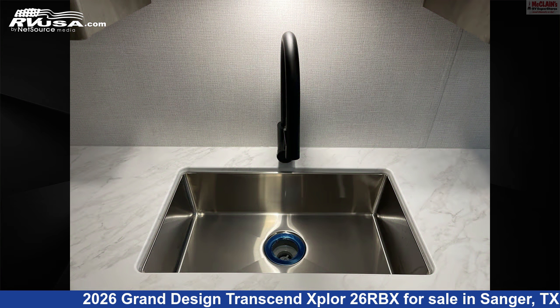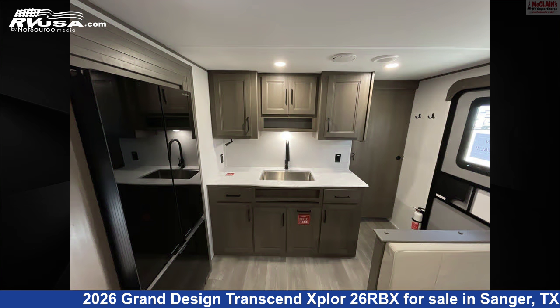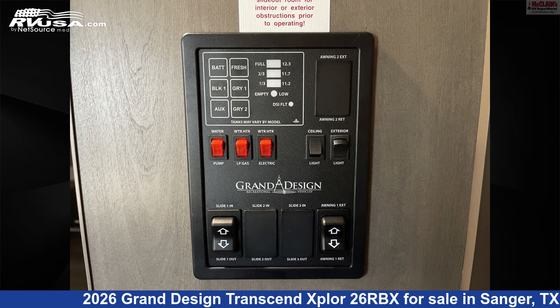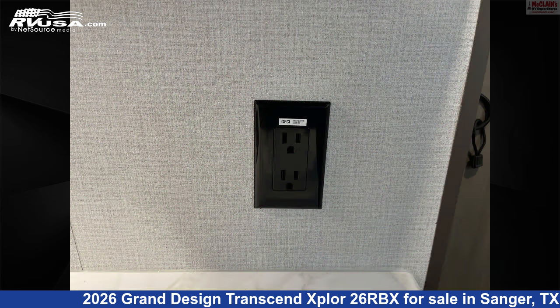The floor plan layout of this travel trailer features front bedroom, mid-living area, rear bath. The unloaded weight of this 2026 Grand Design Transcend Xplor 26RBX is 6,147 pounds.